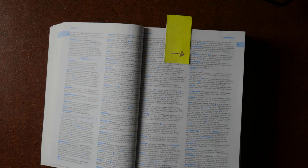Arboreal. Arboreal animals live in trees. What a cool word. Arboreal marsupials which resemble monkeys. Koalas are arboreal animals because they live nearly exclusively on trees, although they descend on the ground sometimes. Arboreal means relating to trees. It's a formal word. The arboreal splendor of the valley.